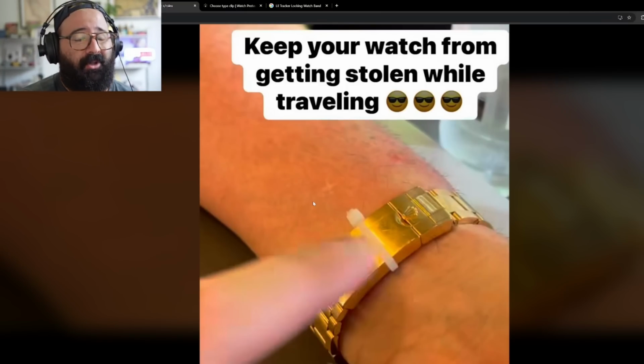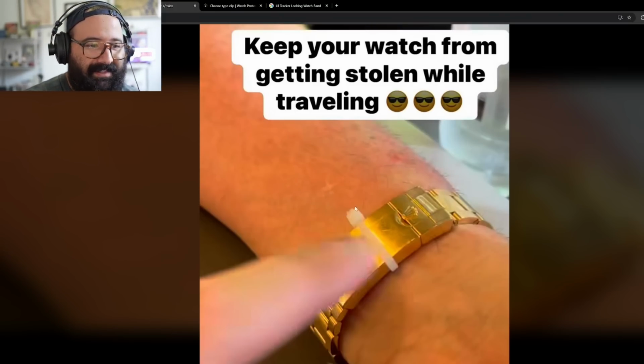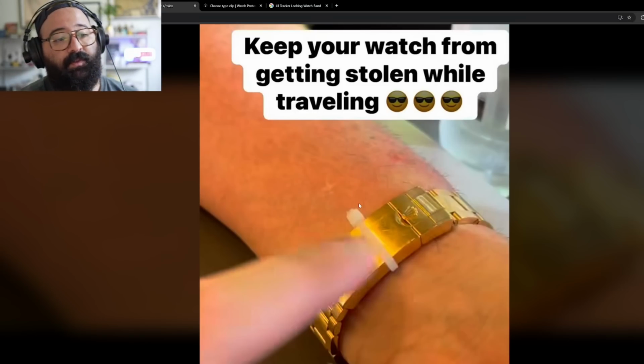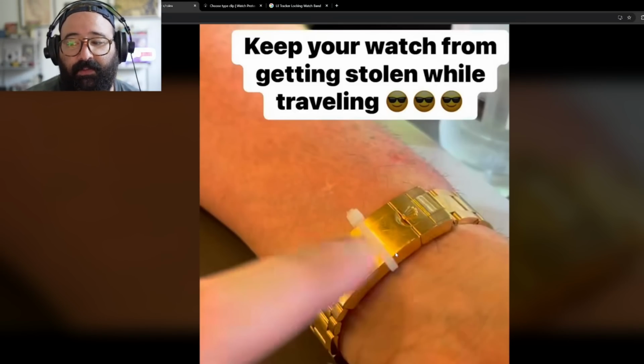Probably less comfortable than that watch strip, and also less discreet than that watch strip. And then, of course, the excess trimming of the zip tie is probably going to slice the heck out of you if you're not careful. Now, this also accomplishes the same thing as the watch strip. Nobody's really going to be able to undo that zip tie and undo that clasp without you noticing.